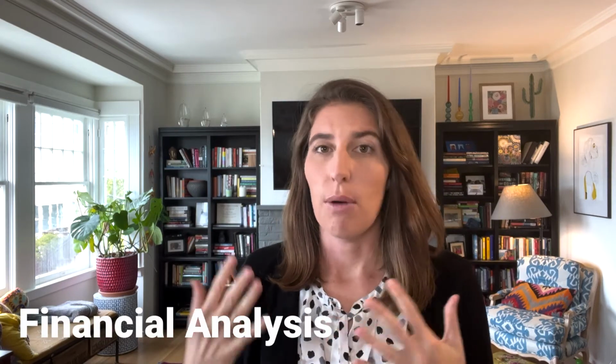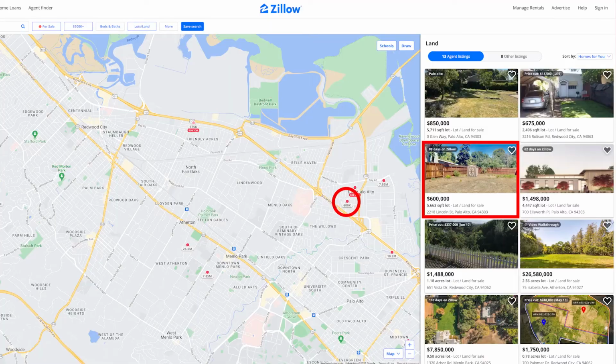Now that I've given you a sense of a very rough ballpark of where different types of projects start, let's think about how to analyze this financially. So I went onto Zillow and I looked for empty plots of land in Redwood City, which is where I'm going to show you this example ADU that's really lovely. So I searched for a $300,000 plot of land in the Redwood City, Palo Alto area, and there were no results. I searched for a $400,000 plot of land and there were no results. And I searched for a $500,000 plot of land and there were no results. And I searched for a $600,000 plot of land and there was one result. It was in East Palo Alto, right off the 101 freeway. And coincidentally, this is what the lot looked like.